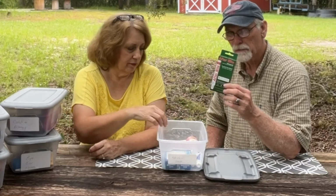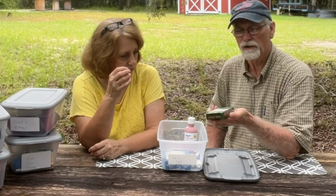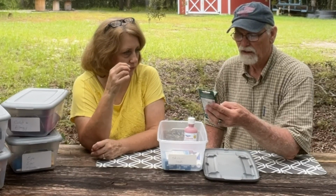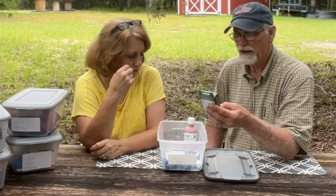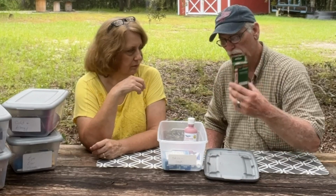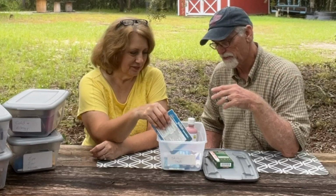This is called After Bite. It is good for if you get bitten by a mosquito or stung by a bee or a wasp or something like that. Biting flies, fire ants, any of those kinds of things. You can use this to put it on. It works. We use it all the time because we get stung with bees when we're working our bees sometimes.